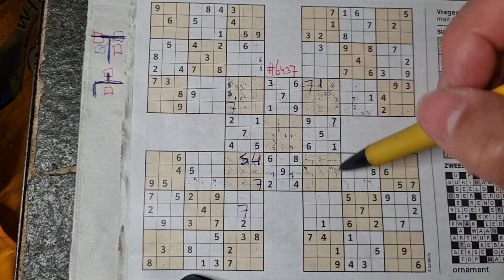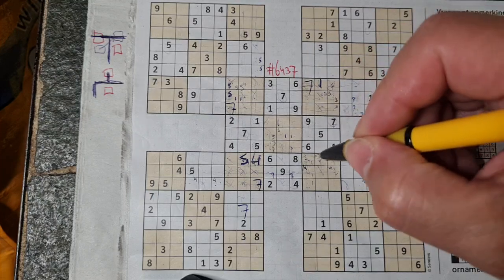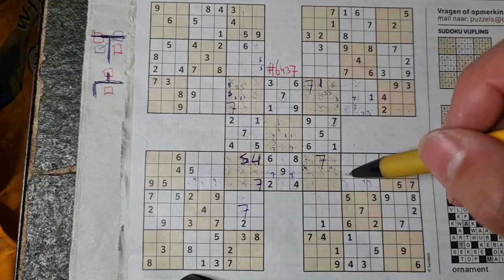We see here 7 in the last column, no 7 there. Here 7 in this column, no 7 there. So the only place left for the 7 should be there. 7 in this row, 7 in the third row. So the row between, the second row, the only two places left for the 7 should be here or there.